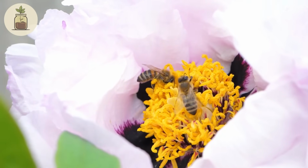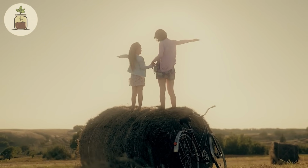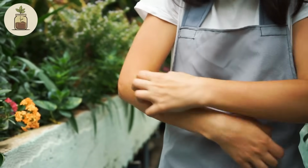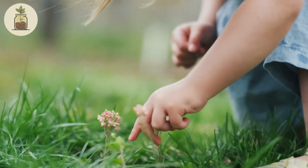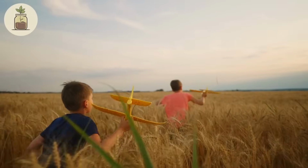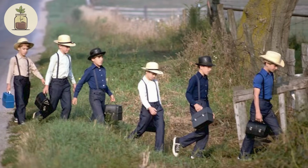In fact, studies show that children who grow up on farms, including those raised with animals and bees, tend to have stronger immune systems and are less likely to develop allergies. You could say they grow up with a bit of bee armor. Maybe it's the exposure to pollen, or maybe it's just that running around barefoot and working with hives toughens them up. Either way, these kids grow into capable adults who carry their family's beekeeping knowledge forward without missing a beat.